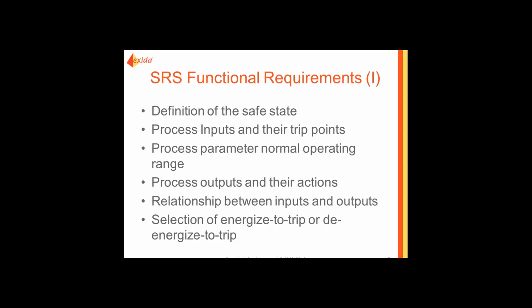So from the functional point of view, we need a definition of the safe state, because the safe state may be don't do anything. We look at the process inputs and their trip points so that we understand what those need to be, the process parameters for normal operating ranges, and what are the outputs and their actions. We also need to define the relationship between inputs and outputs, as well as, are we looking at energized to trip, or are we looking at de-energized to trip? So if the safe state is energized to trip, that needs to be defined. If the safe states are de-energized to trip, that also needs to be defined.